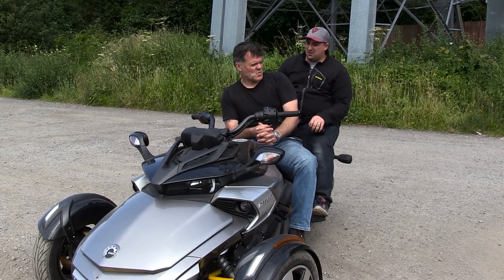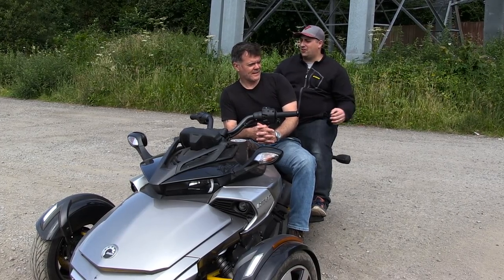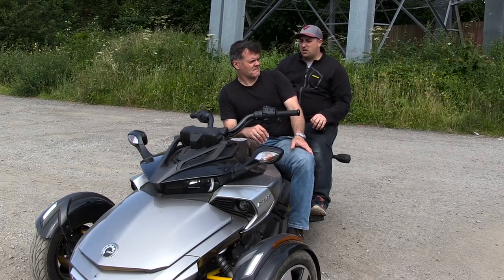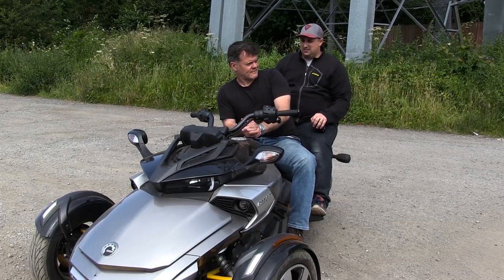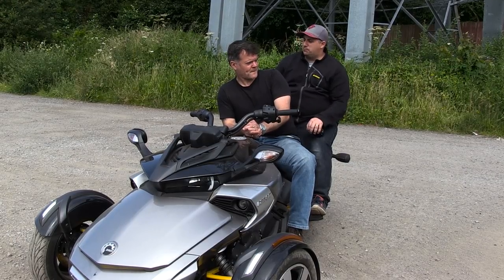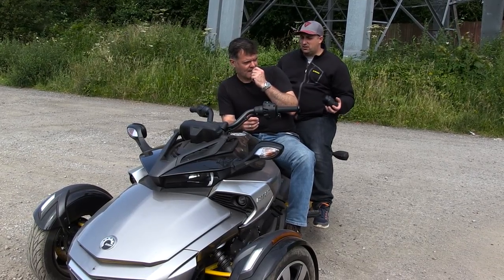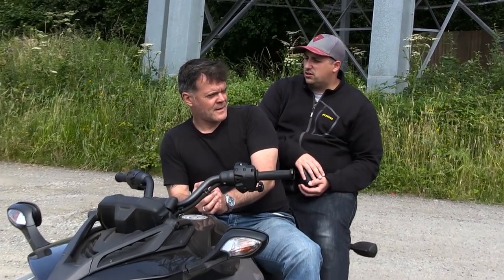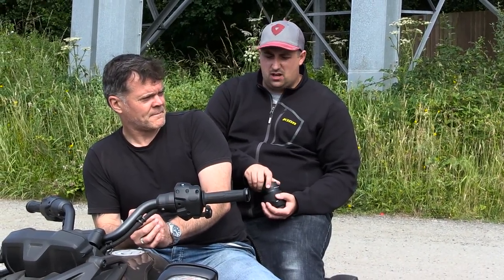16 grand? I'm not sure. If I had the money to have lots of toys, this would definitely be a toy I'd have. But would it replace an adventure bike? No, it wouldn't. It wouldn't replace a bike. But if for instance I had some sort of injury and I wanted a bike, I'd buy this over a trike and I'd buy this over a sidecar unit. Yeah, me too. Because it's more fun. I like it. A lot of fun.